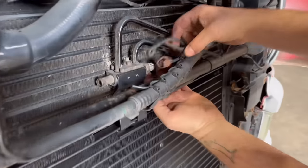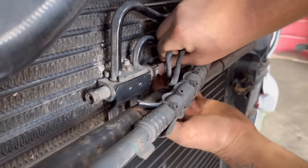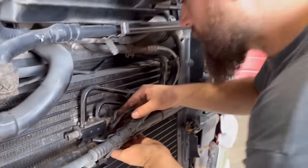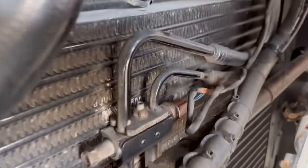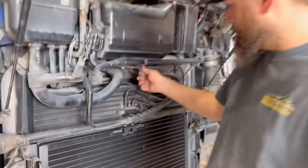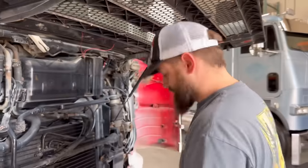All right, and just like that, we're about to have a sensor there that wasn't there when we started, thanks to our parts scanning out there. Boom. All right, time to hook our vacuum pump up to these fittings right here and start pulling them down.